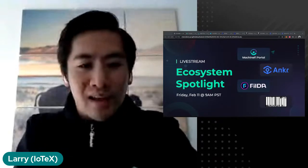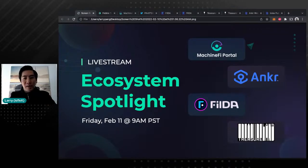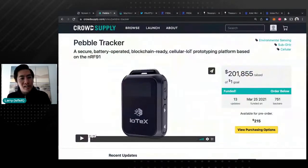But before we dive into that, I wanted to share a little bit more about what's going on with our MachineFi portal and all the related aspects of MachineFi. Those that know, IoTeX has been working on this device called Pebble Tracker for probably the better part of 1.5 years now. It's a secure asset tracker that tracks GPS location, temperature, humidity, air quality, motion, vibration, and light, and brings all of this data to IoTeX dApps for proving things you've done in the real world, such as visiting specific places, or more. There's also a lot of supply chain pilots going on with Pebble Tracker.